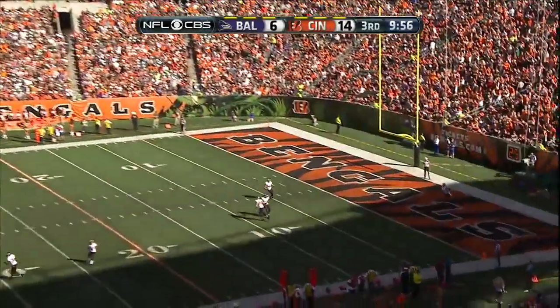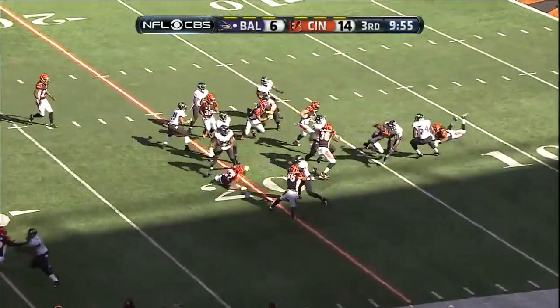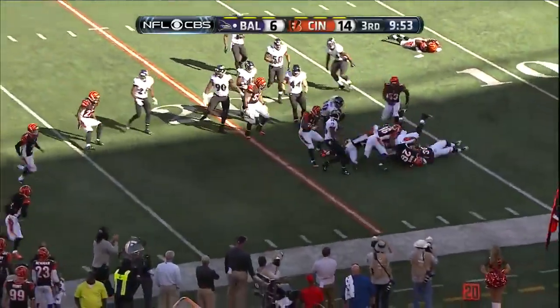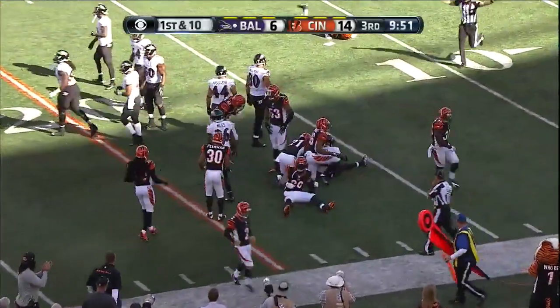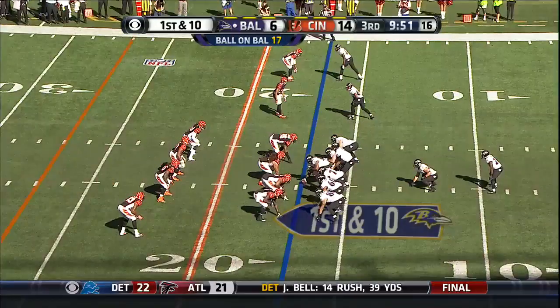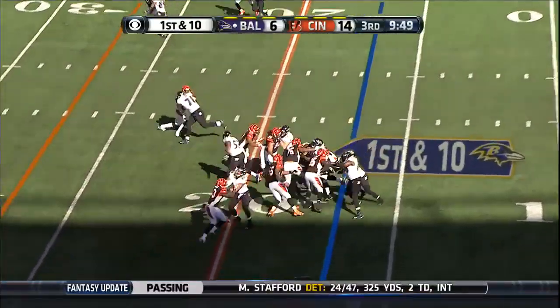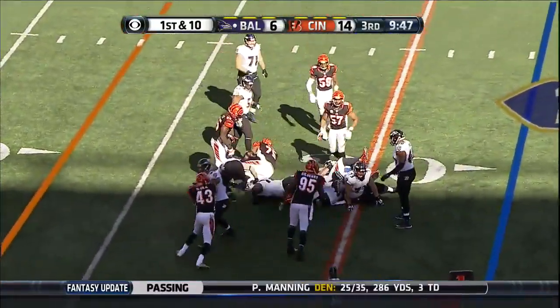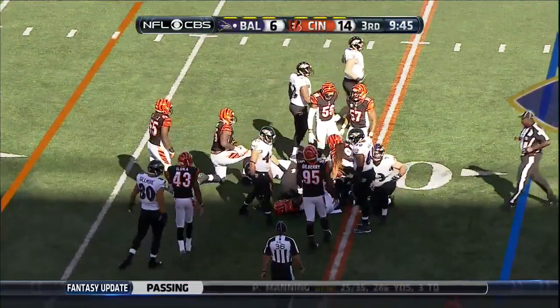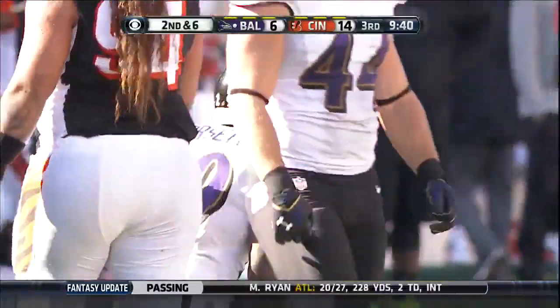Off returns for touchdowns. They'll get a chance to run this one out from about 5 yards deep. He can't get back to the 20-yard line. He's brought down at about the 17. Let's check in downstairs with Evan Washburn. Evan, 18-yard line. Forsett across the 20 to the 21, and right now Eugene Monroe is on the field for Baltimore.